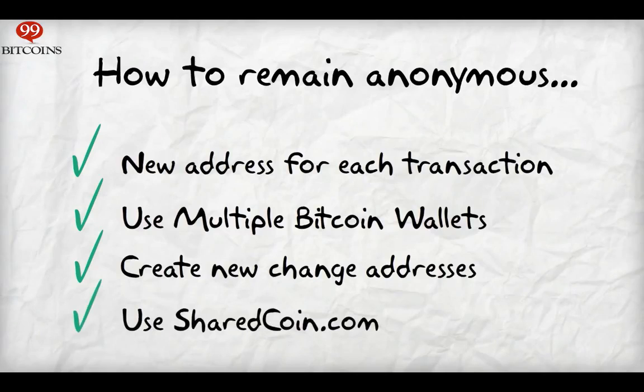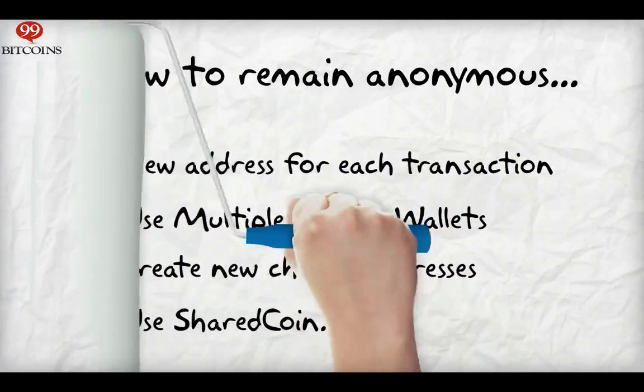SharedCoin, supplied by blockchain.info, mixes your Bitcoins with other users' coin so that it's harder to analyze the history of the coins. Additional, less conventional methods include hiding your computer's IP address and using mixing services which trade out your Bitcoins for ones with a different history.